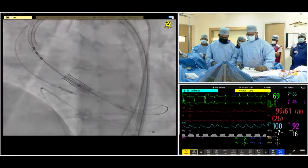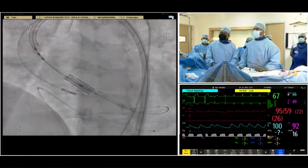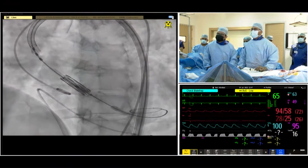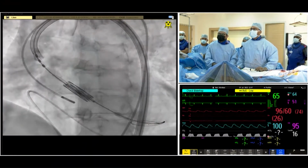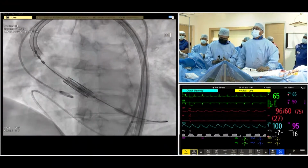Correct. So I'm going to do slight movements. But more than the balloon, I look at the translucent area. I think we all do that now. So we're happy we're where we want it to be. Inject, guys. Inject. All right, great. Terrific. Hold on. Okay, ready for pacing?